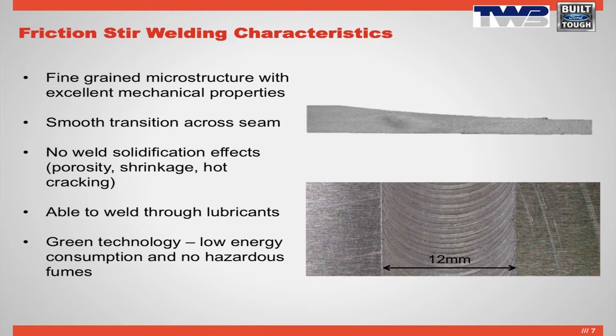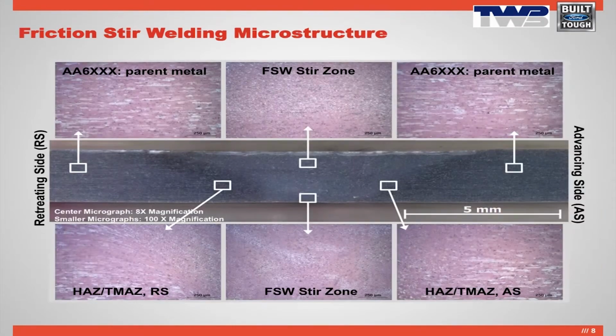It is also proving to be a significant enabler of cost-effective lightweighting, and as you will see in this presentation, reduces aluminum usage. A typical friction stir weld microstructure is shown here. It consists of a stir zone, a thermomechanical affected zone, a heat affected zone, and the parent material.